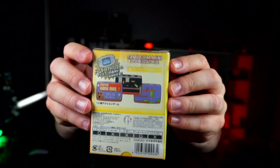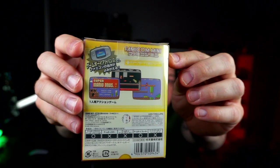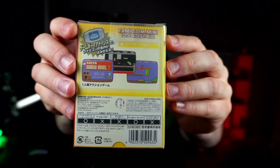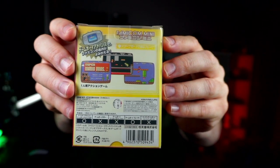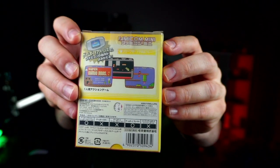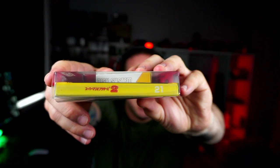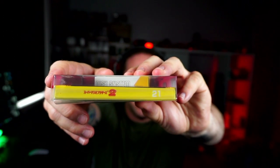See? So it has all the pictures in the back. It says Famicom Mini, and obviously some more information. And then on the side, in Japanese, it does say Super Mario Bros. 2 and number 21. So that's pretty awesome, guys. I think that's pretty cool that they released it in that format when it was released.